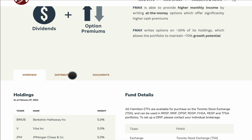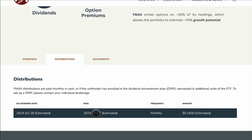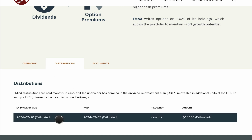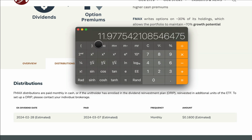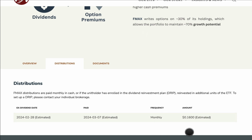So if we look at distribution here, when they're going to pay distribution, it's estimated they're going to pay a distribution, of course, with the announcement on the 28th of February 2024, and then the pay date will be on the 7th of March 2024, and it's going to be about 16 cents. So if you look at 16 cents, or the price of today, which is 16.30, if we do a little calculation here, we can know exactly how much it is. So that's about 12%. So by today, you're locking in your 12% dividend yield at that price of $16.